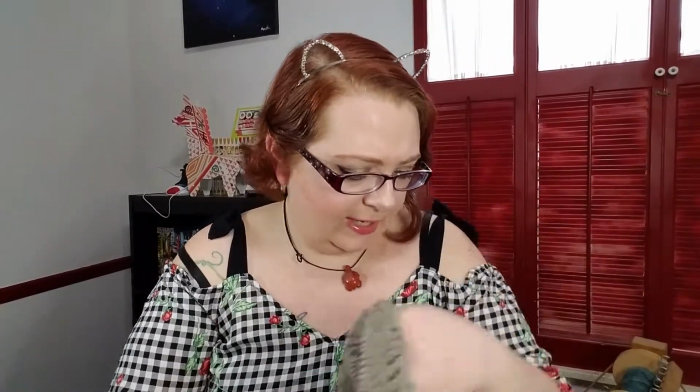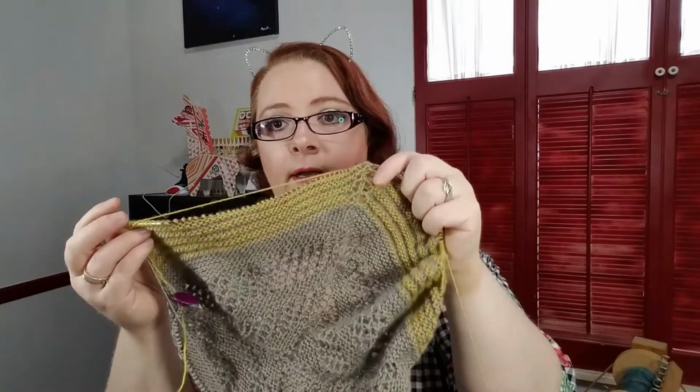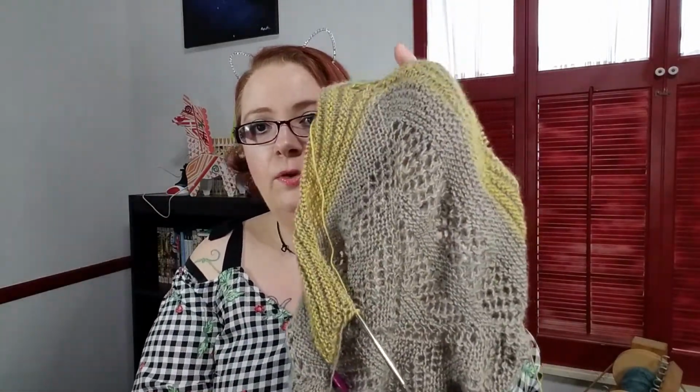So next thing I have is what I'm currently working on. I'm usually a really monogamous knitter, and this is no different from that. I started this project even though I was already swatching for my Q project that I'm going to talk about in a minute, but this is a shawl. It's from Craftsy. This is that Grello shawl I was talking about.